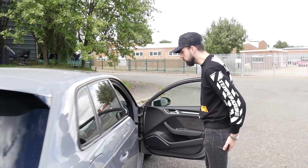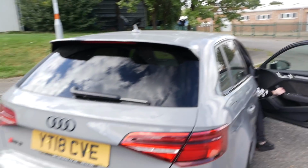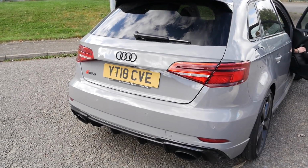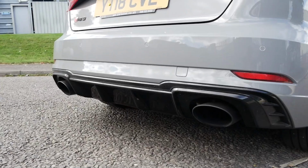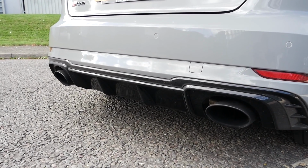Oh, so I've got to remember the ghost immobilizer. The ghost immobilizer. That's literally just been fitted. But anyway, yeah, we'll get this started up, give it a few revs as well, because it sounds insane. There we go. I love the burbles you get as you start it up. When you're ready, my friend, give it a few little blips.